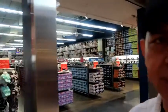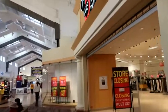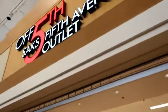Tour of this shopping mall around Gurnee. So let's check what's in here, guys. Ito konti lang po ang nandito ngayon, guys. Baka sa 4th of July maraming mag-shopping, guys. So we're gonna check if we can find nice store around Gurnee Mall.